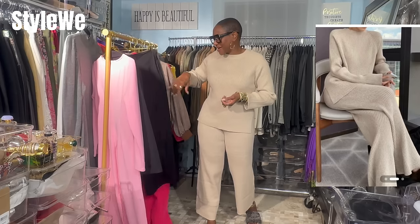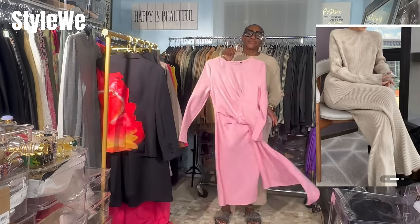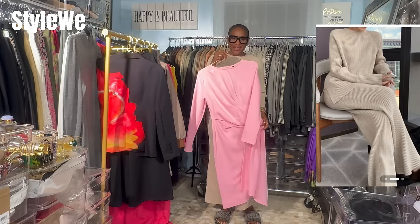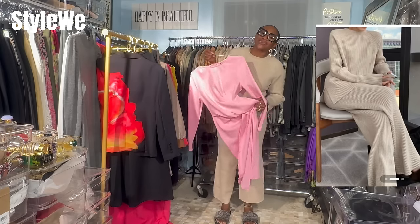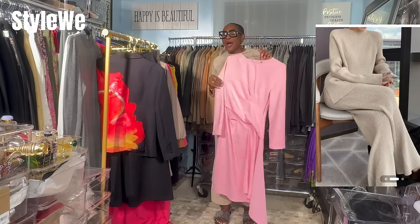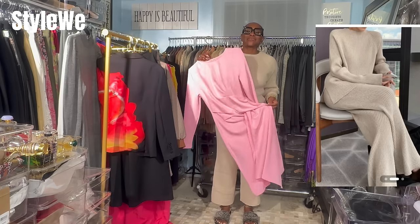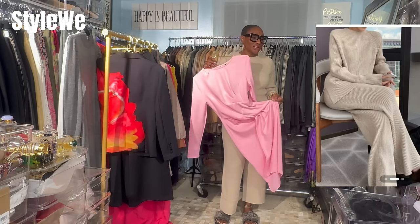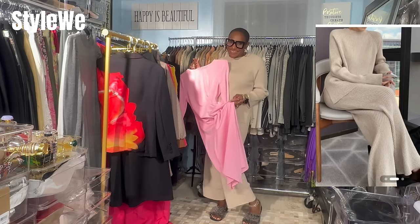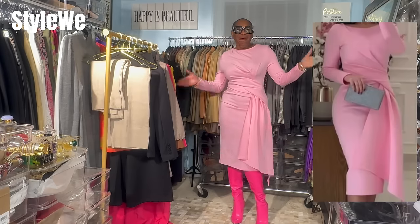Hey, all right, so my next piece is this dress. I will say that when I got it, I was a little bit shocked at how bright a pink it is. But I like it. I was just surprised at the color. But let me put it on and show you how I might wear it. I'll be right back. Oh, let's go pink. Why not?